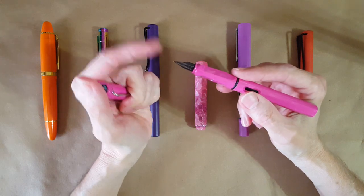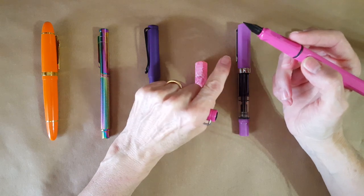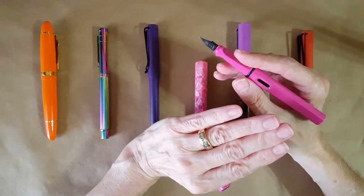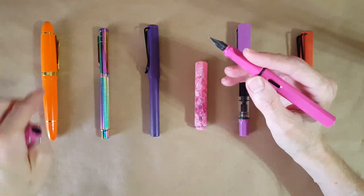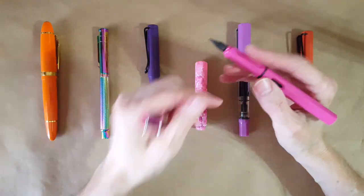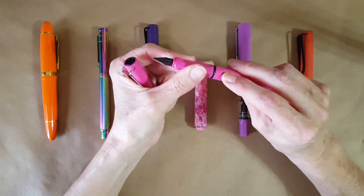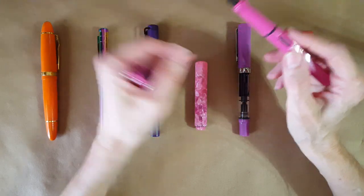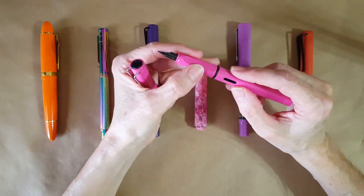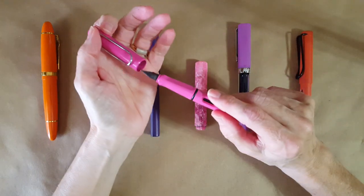And to be fair, it writes wetter, I think. I absolutely hate the fine nibs that are number 6 or number 5 JoWo, I don't like them, and that's just personal. I've tried and tried to get over it, but I've given away pens. I gave away a TWSBI that had a fine nib. I just can't quite.